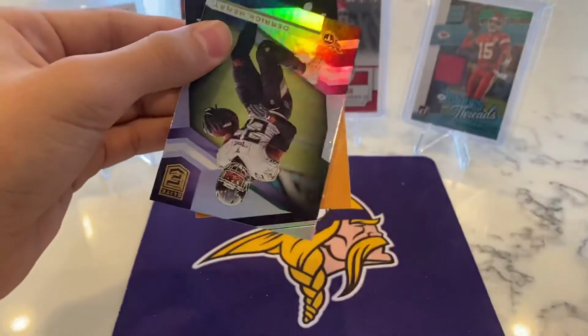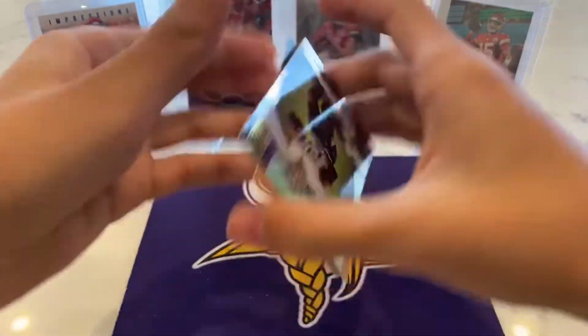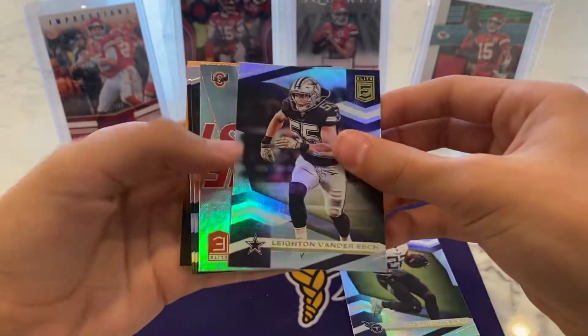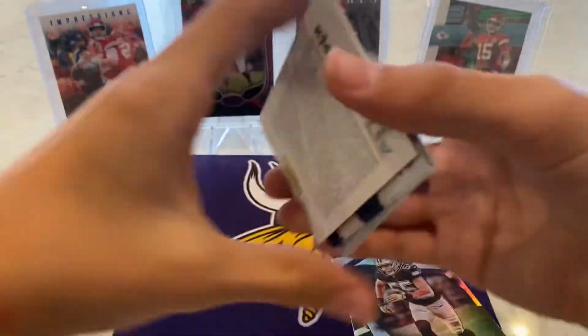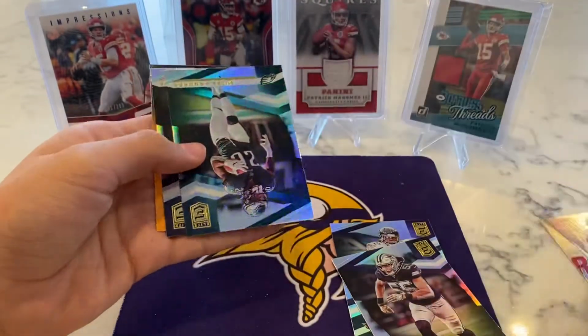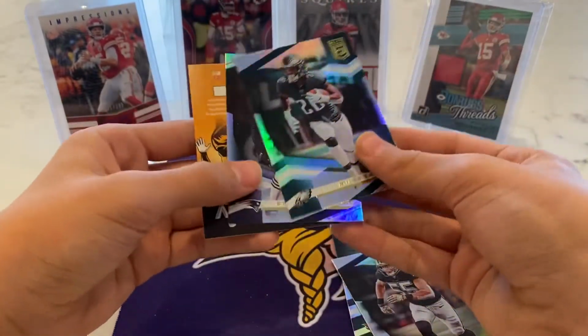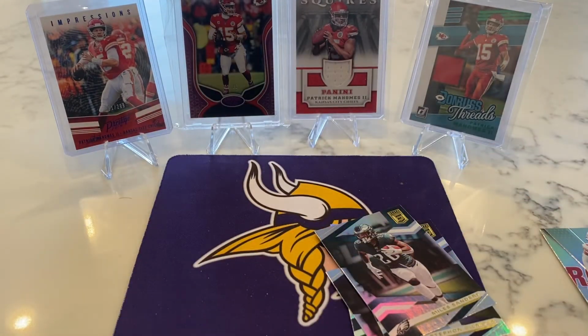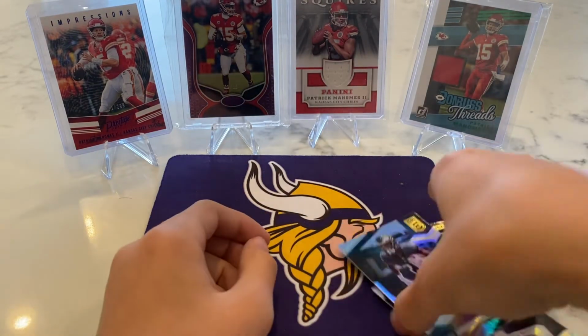Here we go. Derrick Henry, Van Der Esch, Jeff Okudah, rookie Elite, not numbered. And then Sanders and Gilmore. That's pretty underwhelming. But, you know, it is what it is.